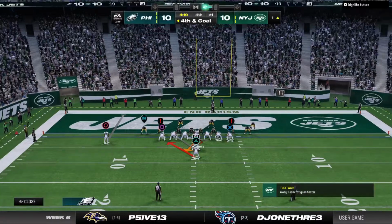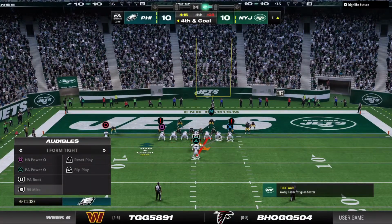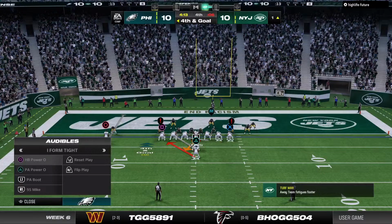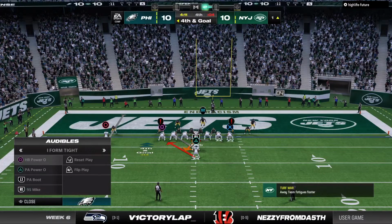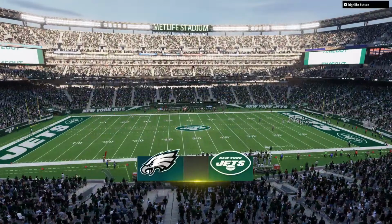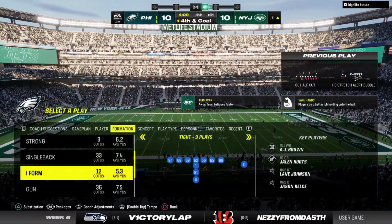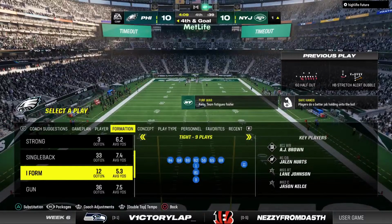And no movement for the field goal unit to break this tie. They're going to go for this thing. 4th and goal. Here we go. The Eagles going to take the first of their timeouts. That'll leave them with 2 remaining. We'll be back after this.